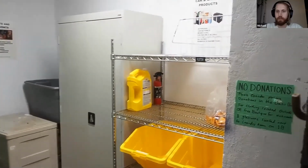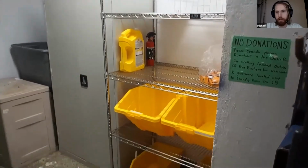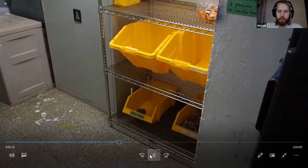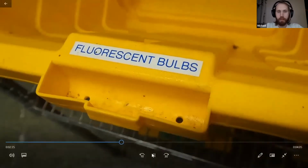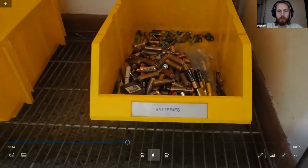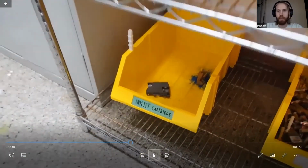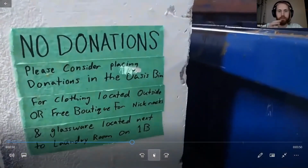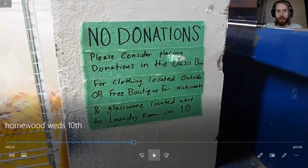Yeah. And so in here we have our household hazardous waste. Each of our bins are labeled, and right now they're kind of empty, but they do fill up over time. And there's always batteries and inkjet cartridges. And then we have lots of room for paint cans, and sometimes we'll see fuel cans. If you pause here, I'll just explain the little signage.